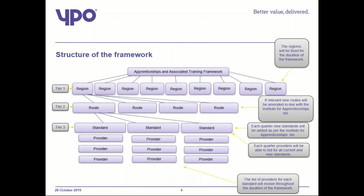Now, I'm just going to go through how the framework is structured. This might look a little complicated. However, we have created a solution structure to allow as much flexibility as possible for the customers and yourselves as providers. As you can see on the slide, we have the overarching framework at the top, then we have split the framework into 11 regions. This allows you as a provider to bid for the relevant region that you can deliver in. These regions will be fixed for the duration of the framework.